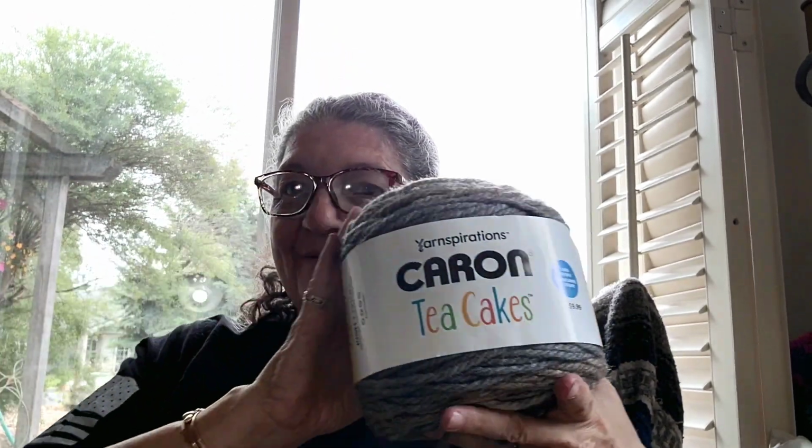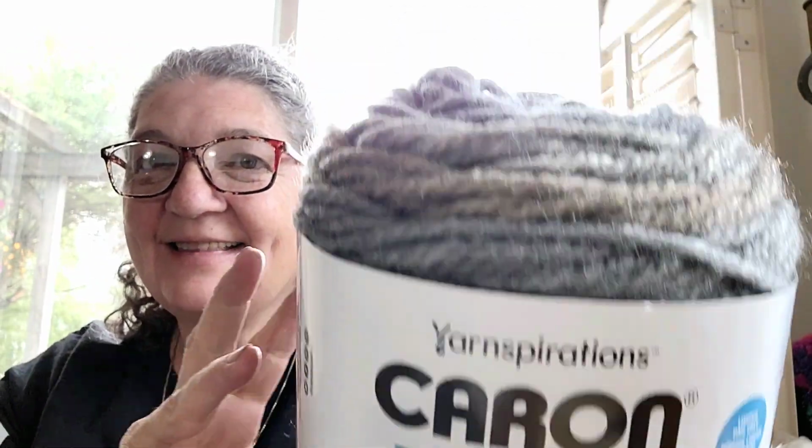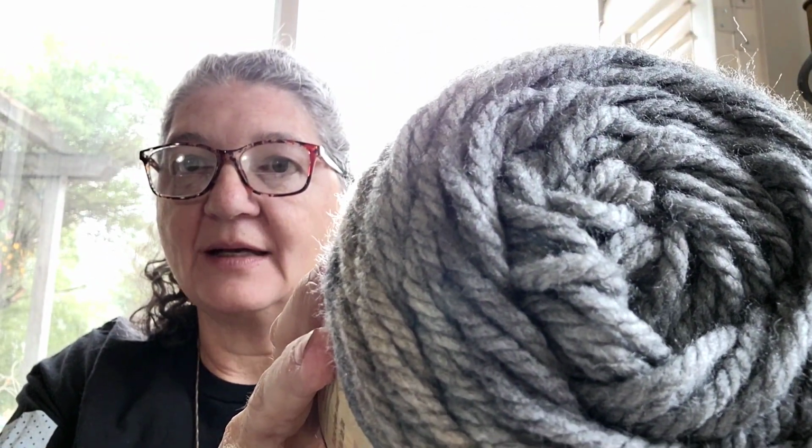Here's the big winner. Are you ready? Are you ready? Guarantee Cakes. This is a really big, chunky, and it is a 6 weight chunky. It is 80% acrylic, 20% wool, 8.5 ounces, 204 yards. Each one of these is 204 yards.